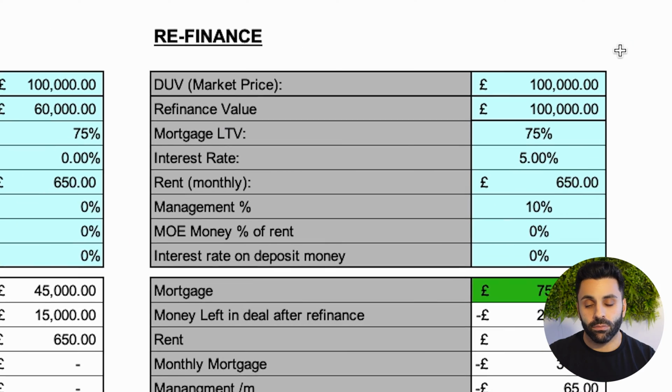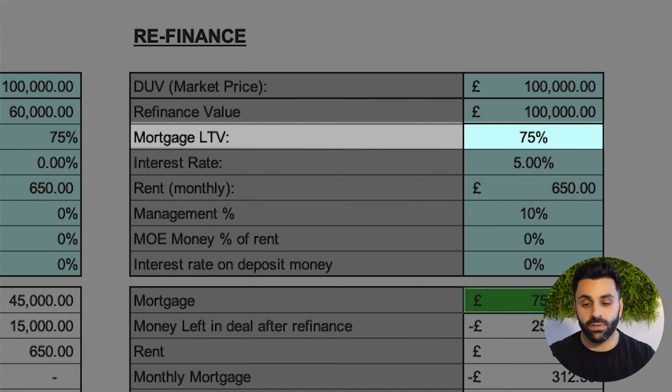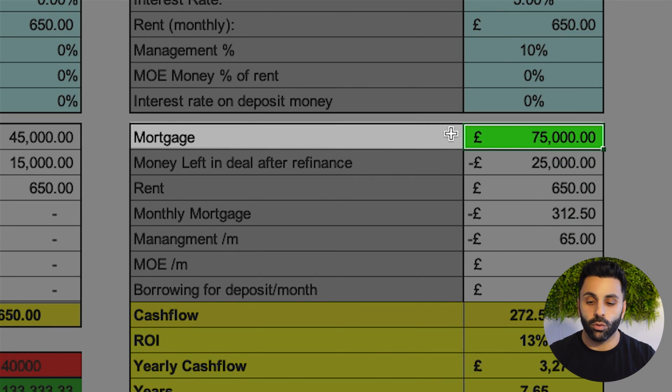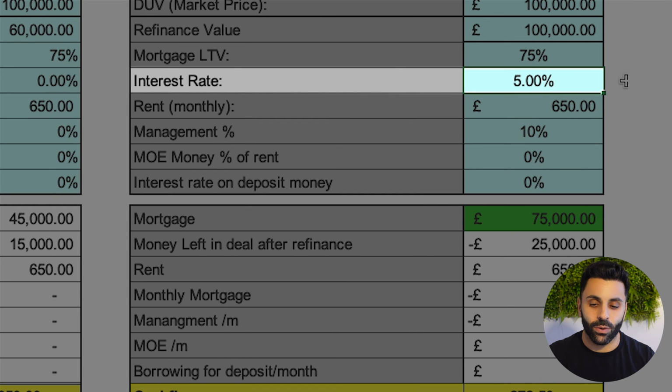If we're looking at a done up market value of £100,000, we can assume that a new 75% loan to value of that gives us £75,000. So that will be a new mortgage. In terms of the interest rate, I've put that in at 5%. Now it's probably likely to be slightly lower. I've given ourselves a little bit of a buffer on that one.